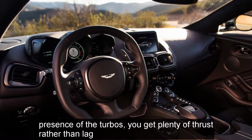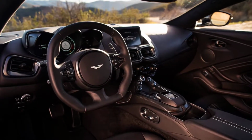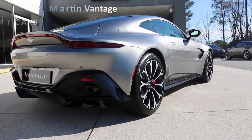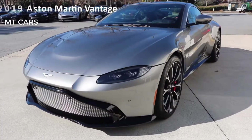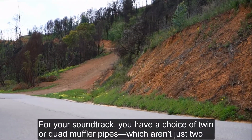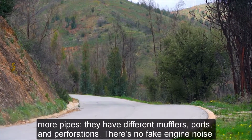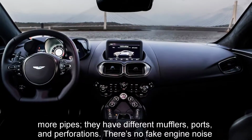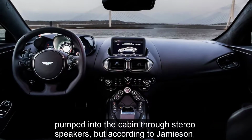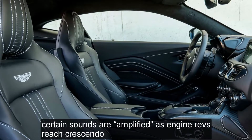Carrying the next higher gear through the corners is advisable, and with the low-end presence of the turbos, you get plenty of thrust rather than lag. For your soundtrack you have a choice of twin or quad muffler pipes, which aren't just two more pipes; they have different mufflers, ports, and perforations. There's no fake engine noise pumped into the cabin through stereo speakers, but according to Jamieson, certain sounds are amplified as engine revs reach crescendo.